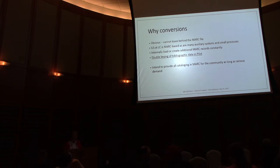We load internally and we create internally MARC records constantly. And I think Nate referred to some of that: we have 100 catalogers in our pilot, but we have 200 catalogers making MARC only. And so those are constantly coming into that database. They have to go into the BIBFRAME file because the catalogers who are doing BIBFRAME cataloging need to be able to see everything. And so as a result, we have this double keying going on, and that can't continue. Supervisors have said that can't continue, and our cataloging chiefs have said that can't continue. And so as we're trying to increase the number of pilot participants, we've got to get it so that they only key into the BIBFRAME database.